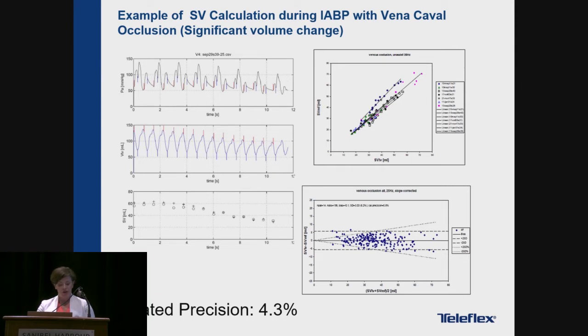And the third graph shows the measured stroke volume, plus sign, and calculated stroke volume with the circle, and you can see that the updated algorithm, completing further iterations for each beat, shows the stroke volume is much closer to the measured volume and correctly follows the change in stroke volume. Calculated precision here of the algorithm is 4.3%.